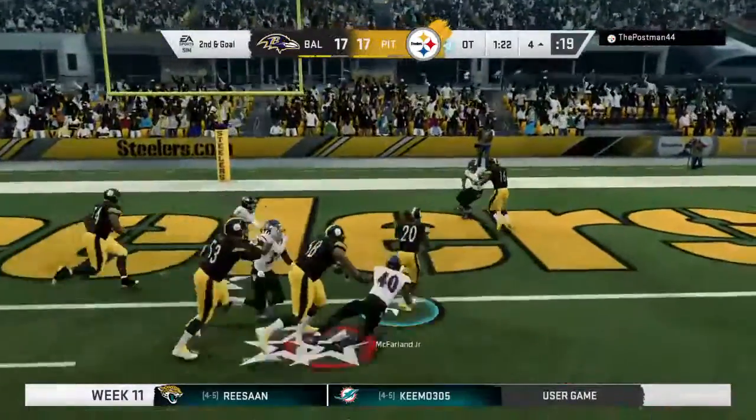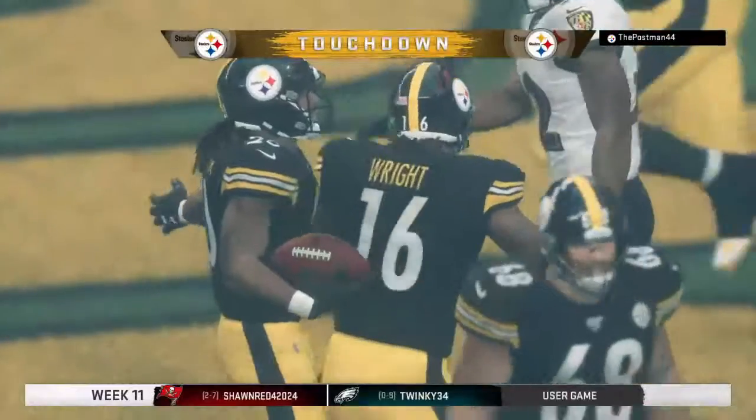They'll run it now out of the gun. And he's into the end zone for the touchdown and the game winner in OT.